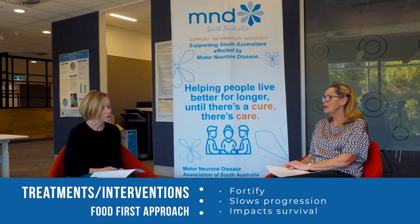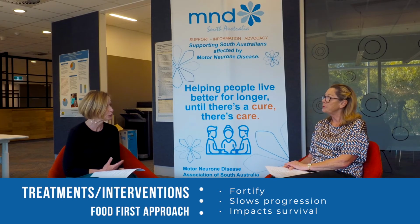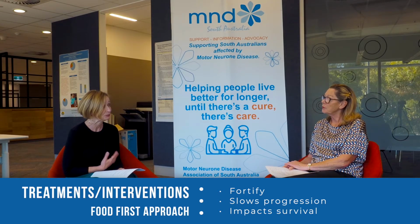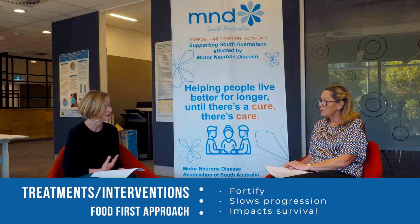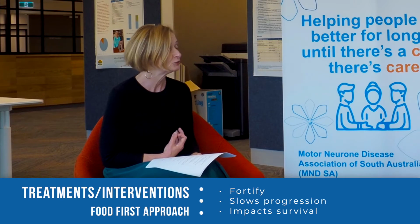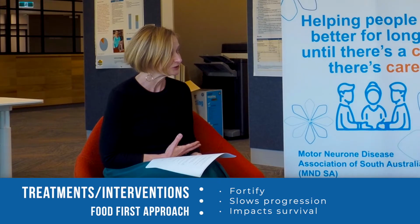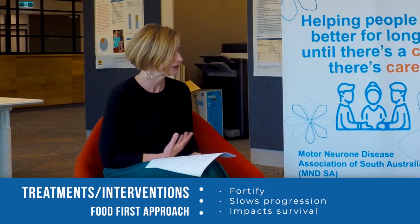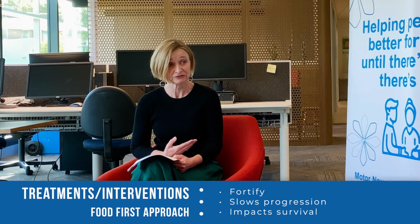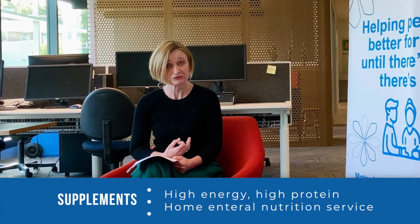So we mainly work with patients initially with a food-first approach, and we would work with them to fortify the foods that they'd like to have, high energy, high protein foods, to make sure they're having the right combination. And we know from research that high energy foods have some effect on survival, and in terms of slowing down the progression of the disease, a high energy, high protein diet has a positive effect.